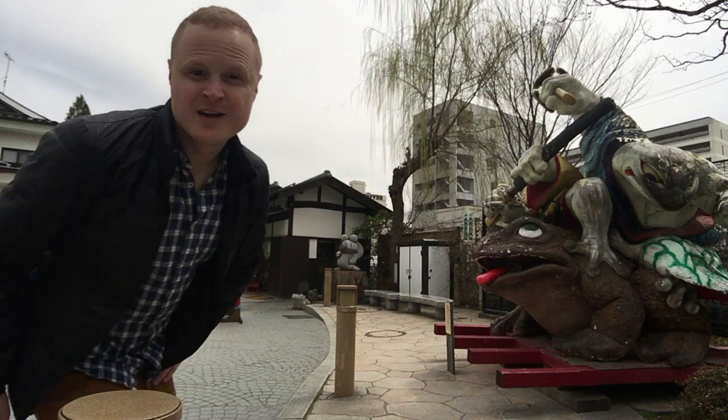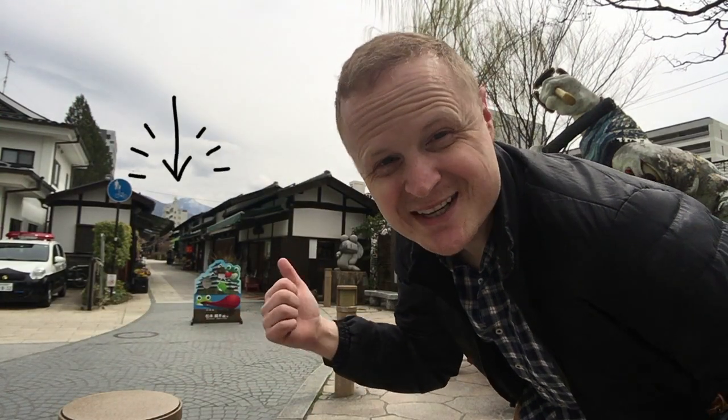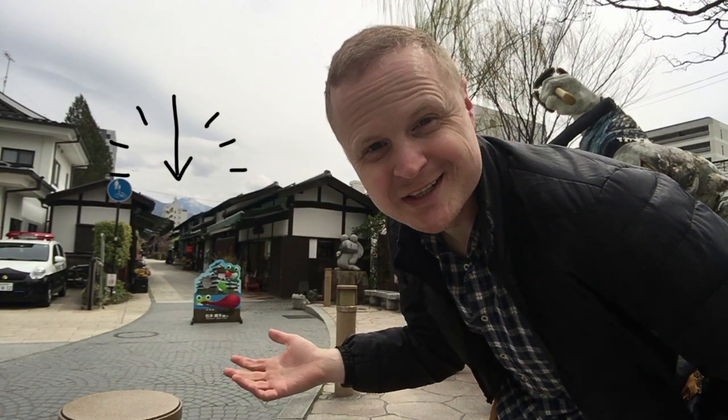Today I want to go back to a street that I've ridden through a few times, but I've never actually stopped to take a look. It's by far one of the coolest streets, so I'm really excited to show you around, and hopefully I can finish before the rain starts. This is the entrance to Nawate Dori, which is Nawate Street.